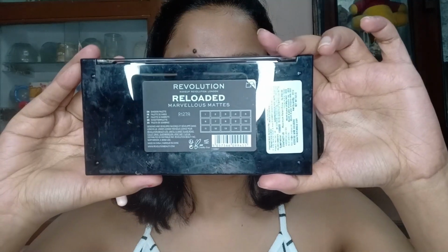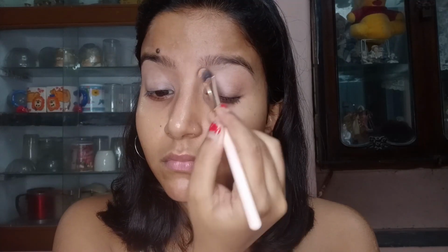Now to set this, from the Makeup Revolution Marvelous matte palette, I am using this white color to set this instead of using powder. It will help other colors to get their maximum pigmentation. And now I'm going to move on to brows.